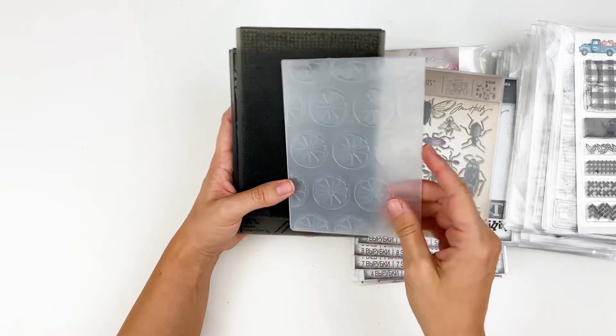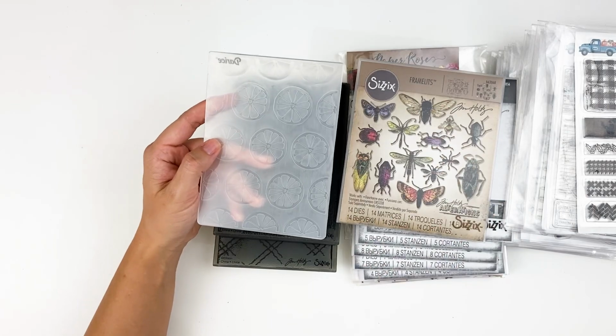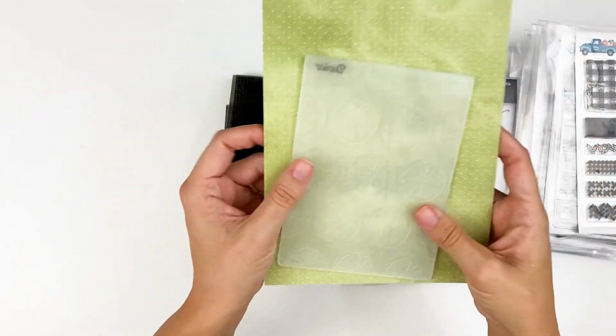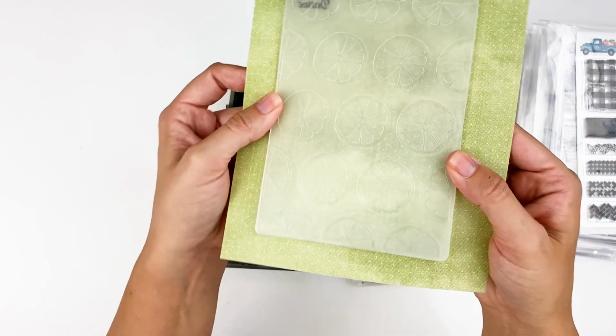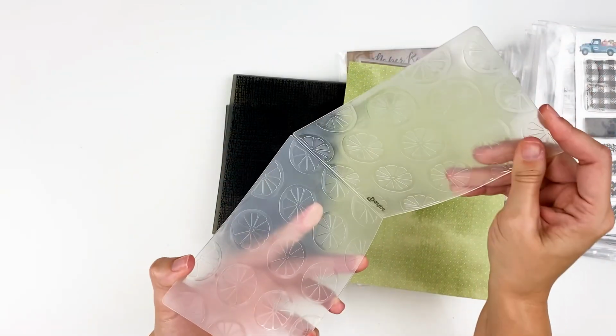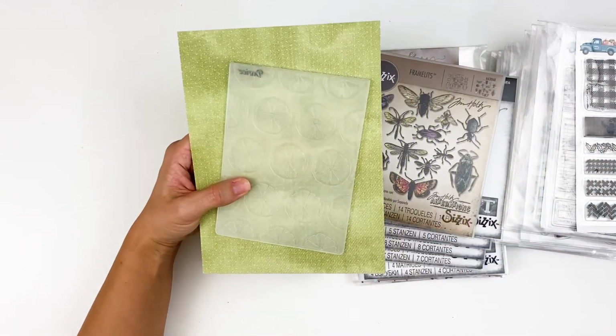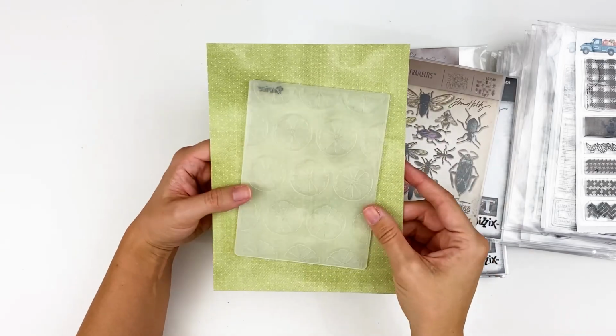I don't even know what the name of it is. I probably picked it up from Joann's, but it has all of these little citrus pieces. So this actually embosses the paper, so it'll emboss this texture onto the paper. And so I thought it might be fun for little journaling cards or added little scraps of texture.